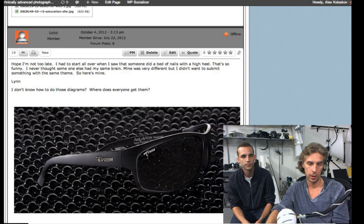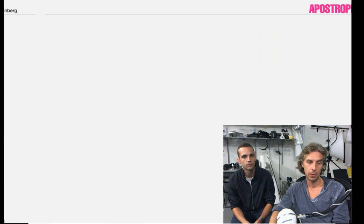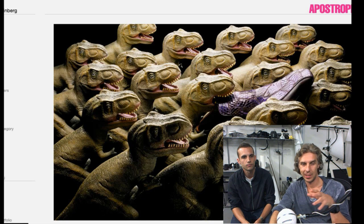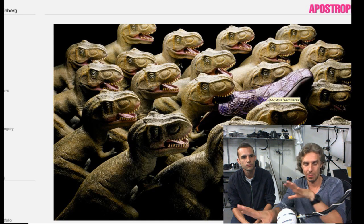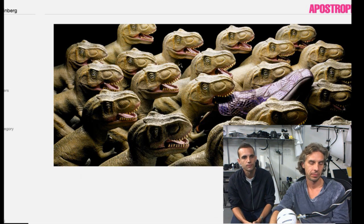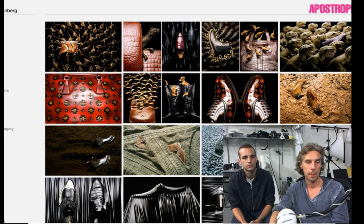I like that it should mimic something, and it will be really cool. Like with Feinberg shots, maybe not this one, but many of them, like those dinosaurs. You see, it mimics somehow, at least the position. Well, maybe not all of them, but anyway, I like it.